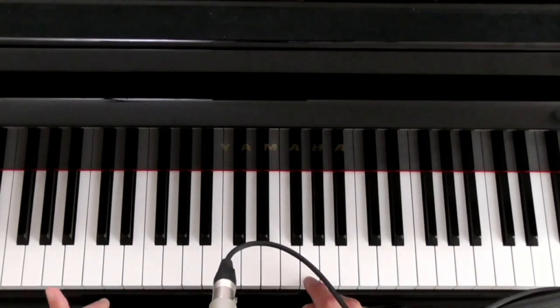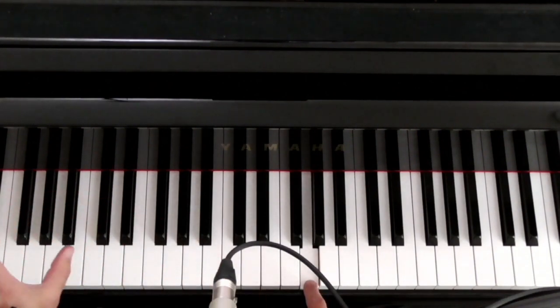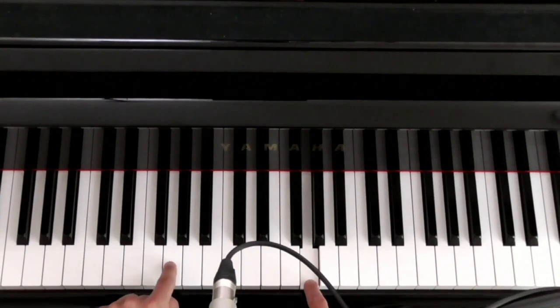Here's a little trick for you. This is the overtone series in action. I'm going to depress this key, but notice it hasn't been struck, so nothing is ringing. But if I play this note and then let it go, you're going to hear this pitch.